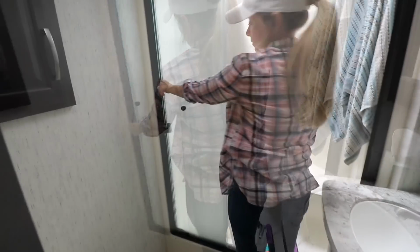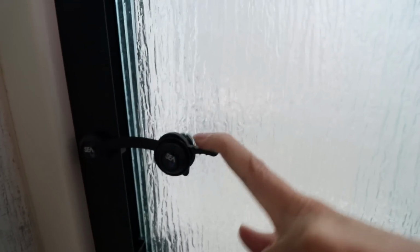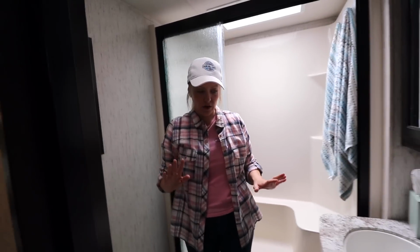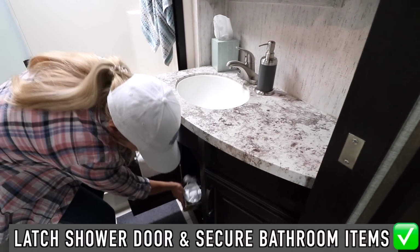Very, very important. Make sure the shower door is hooked in, latched. If that comes loose during travel, that glass could shatter and it'd be a problem. And then I just put this stuff away. Honest and true, it just gets shoved right like this.